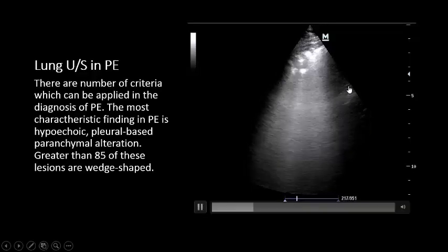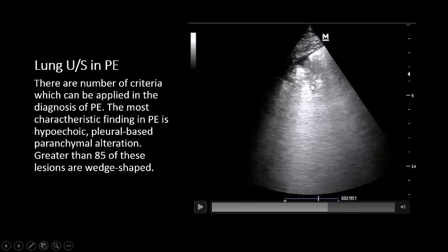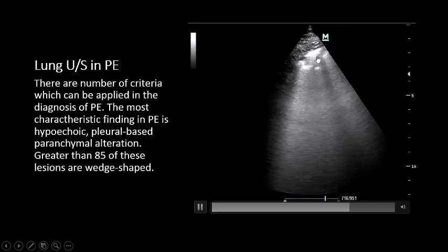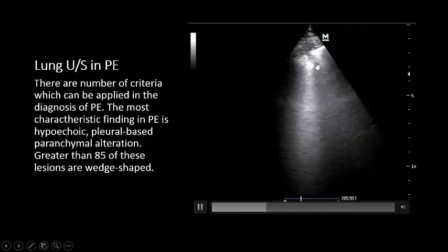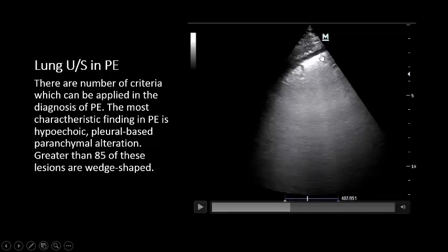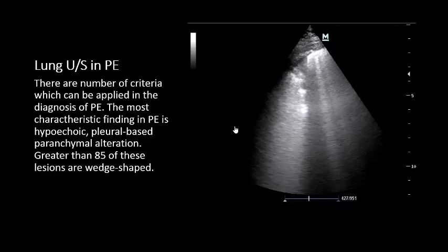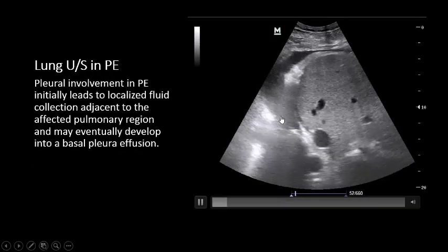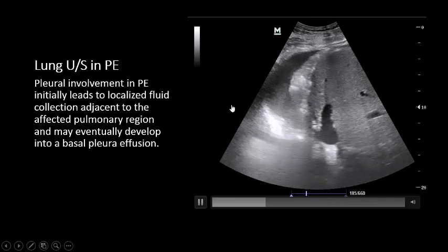This is the wedge-shaped lesion, pleural-based, with localized pleural effusion here. Look again, these two lesions: this is one lesion, this is another lesion, pleural-based, wedge-shaped, and you see here localized pleural effusion and wedge-shaped pleural base. So this is a suspected lesion. And later on you can see basal dirty turbid pleural effusion or hemothorax with pulmonary infarction.